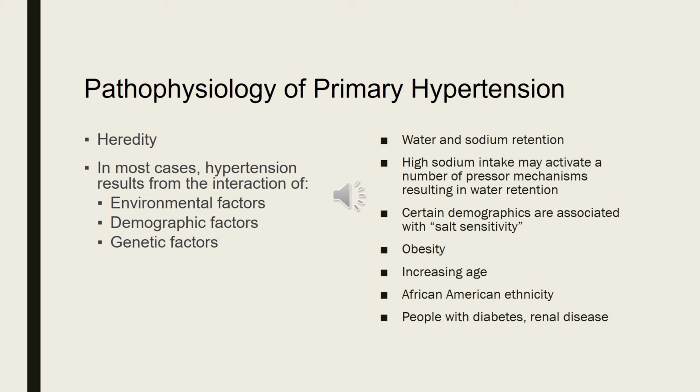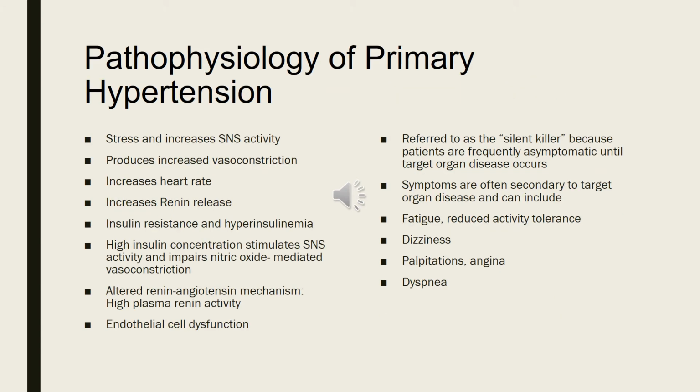Certain demographics are associated with salt sensitivity. Some people just can't take it. They retain fluids a lot easier. Obesity, increasing age, and we talked about African Americans and people with diabetes and renal disease. Those are things that we'll talk a little bit more about when we get into those diseases, but really they play a very big part of it. So typically if you have somebody that has diabetes or renal disease, you're going to expect to see high blood pressure with that. Okay, what plays a part in primary hypertension?